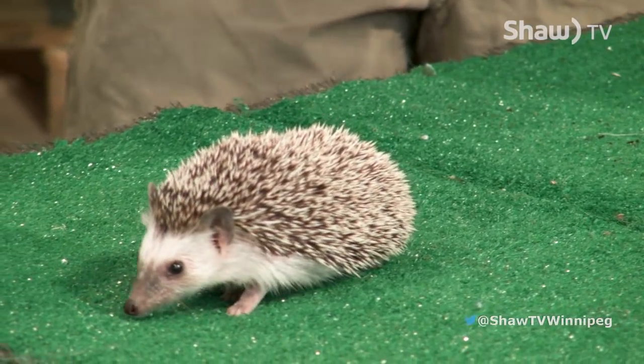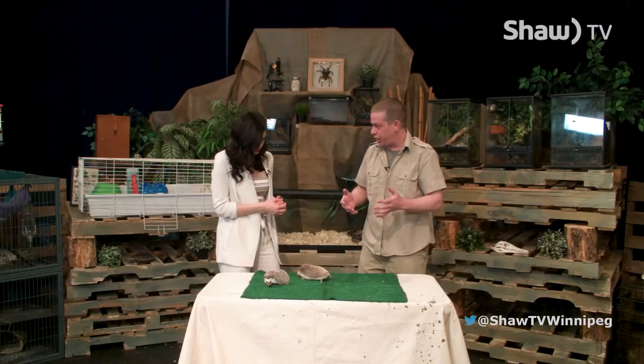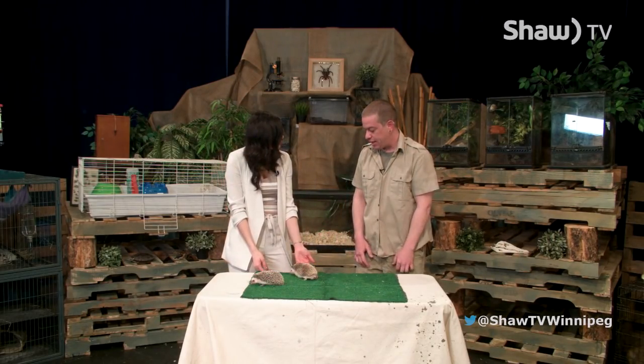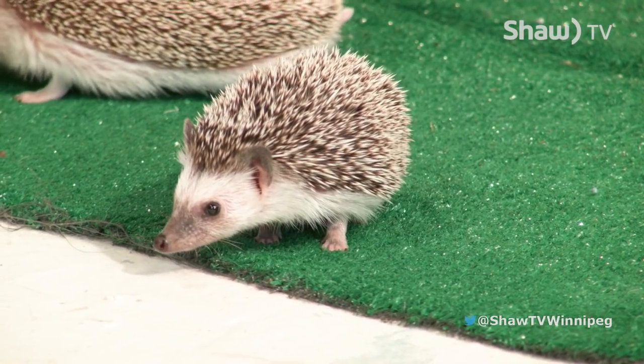Whereas hedgehogs are actually crepuscular, which means they wake up in the morning to hunt when it would be a little cooler in Africa. Then they sleep in the afternoon when it gets too hot. And then they go hunting again in the evening and sleep through the night. So they're a good pet for the kids that way. Even better.